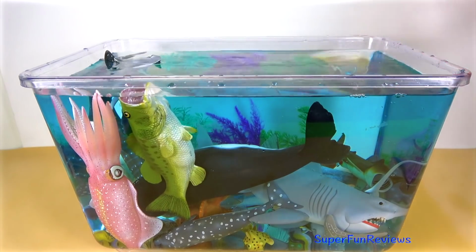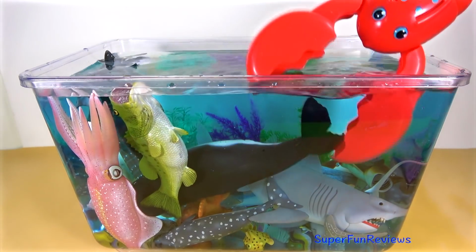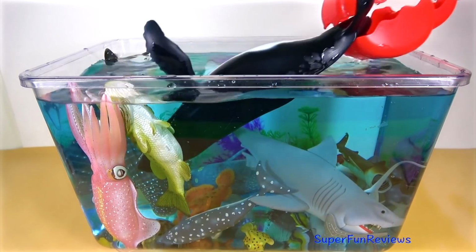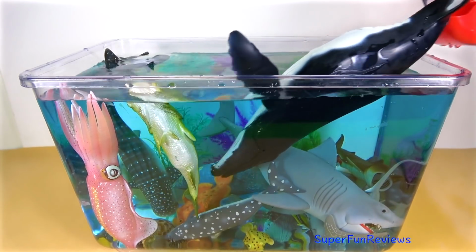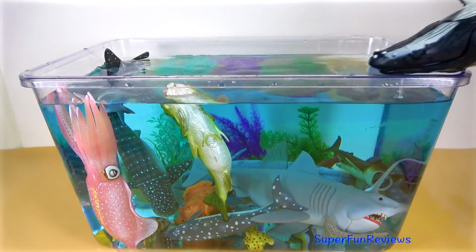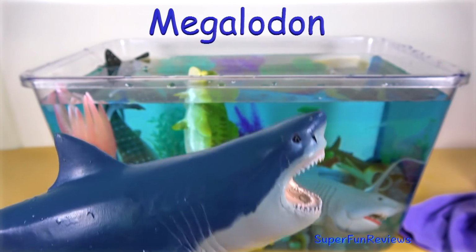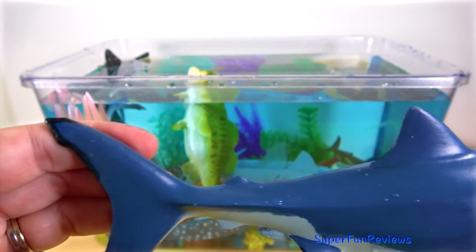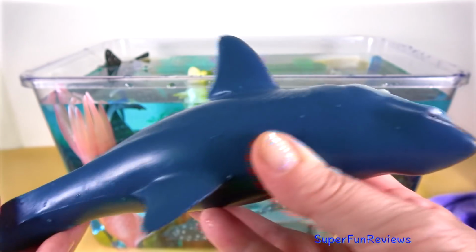There's the new Megalodon. And my new Humpback. Wow, and its mouth will open. I'll show you in a moment. The Megalodon is a prehistoric monster shark that first appeared about 20 million years ago.